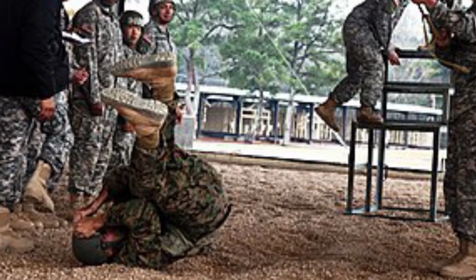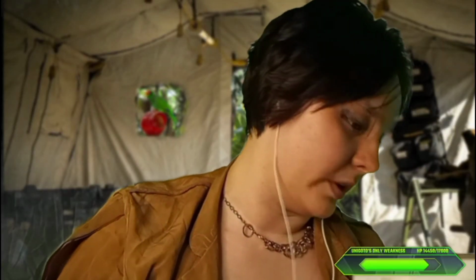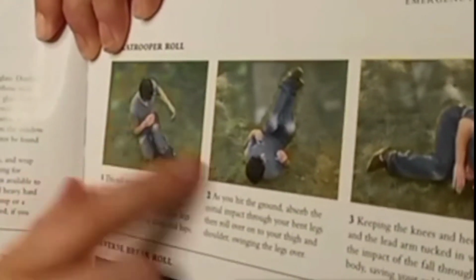One of the ones that's mentioned is the paratrooper roll. One of the authors is a British martial artist, and another one is a military photojournalist, and that's where they learned these, I'm pretty sure. But this is called the paratrooper roll. So you just slightly bend your legs at your knees and hips, just like that guy, as you come down and land. You absorb the initial impact through your bent legs and then roll over onto your thigh and shoulder, swinging the legs over. You kind of let yourself buckle, kind of roll sideways, and then you're supposed to keep rolling as much as you can, right?